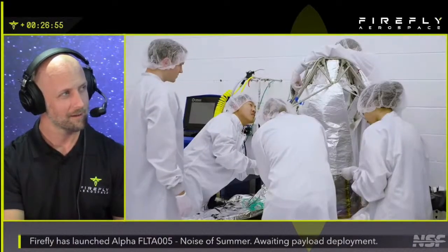I think there was a mission that got asteroid samples that way. It sort of did a puff that blew the sample back up into the collection area or something like that. I think on OSIRIS-REx they may have done that. Yeah, there you go. All right.